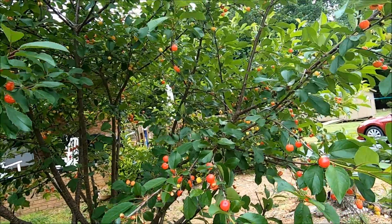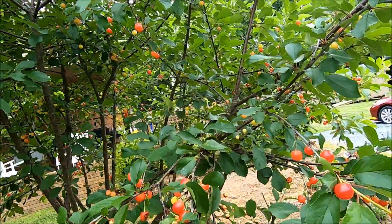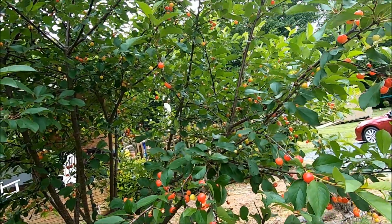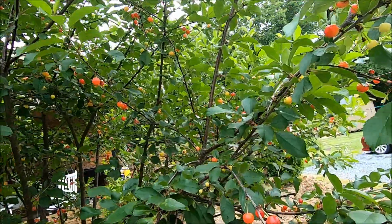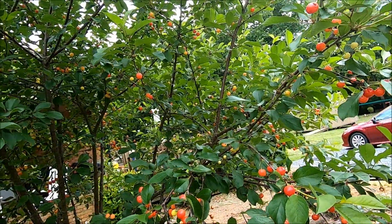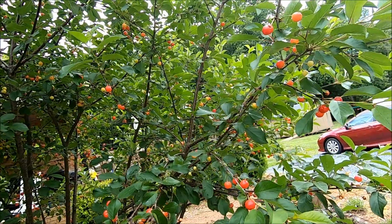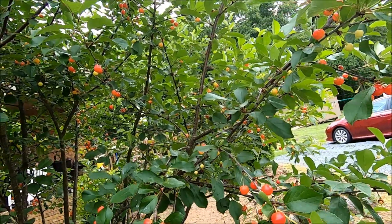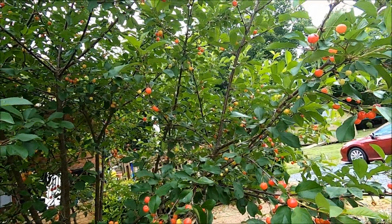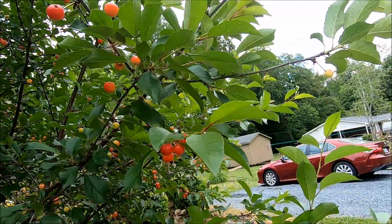But man, they're good. But they're just an old-fashioned pie cherry. That's all I really know. They usually around here get ripe around the middle to the latter part of May, depending upon your weather. But all the old homesteads, it was not uncommon to see these old cherry trees around homesteads years ago. And I'm sure they can still be found.